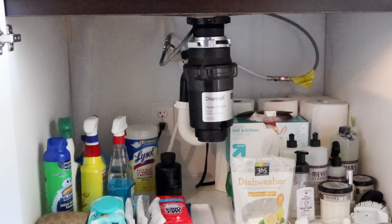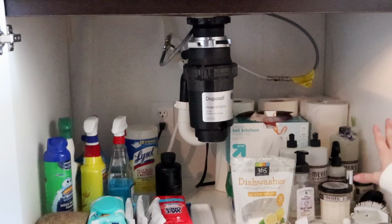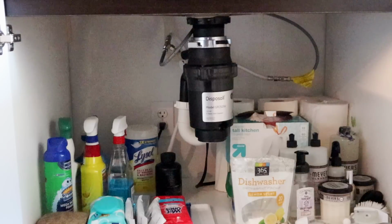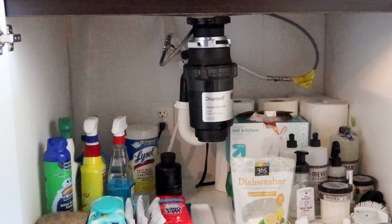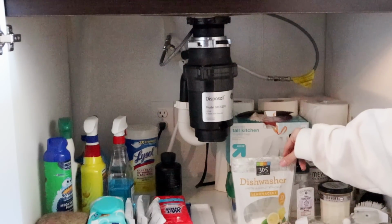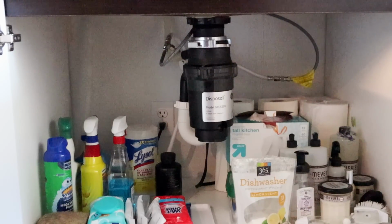Wow guys, look at this. Literally I didn't take a single thing out. I just organized it and made it all neat, and it looks 1,000 times better. I just feel like this is so easy to do. Wow, I'm so much happier. This looks so nice. All right, so I've organized about everything that I can organize.